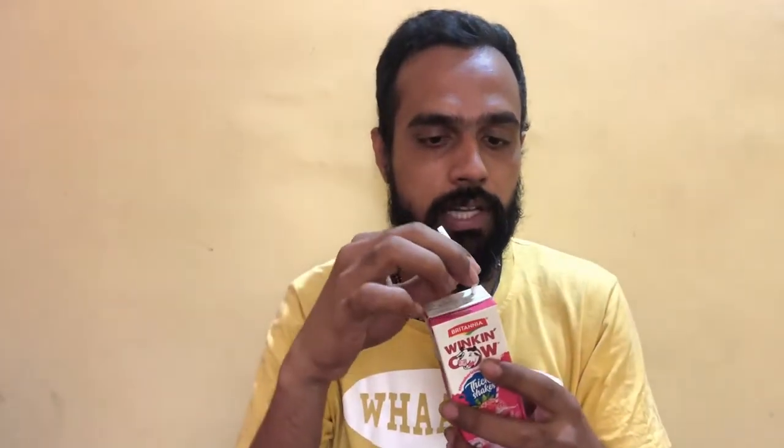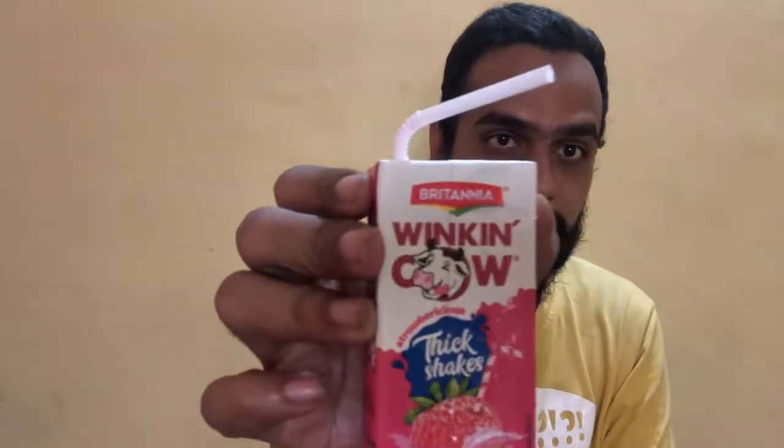There are other products also available in the market, like Cabins, there's Hershey's, there's even Real who has come up with the Frappuccino, Real Frappe, which is their version of the thick shakes. So we are going to review all of them going ahead. But for now, this is the Britannia Winkin Cow Strawberry-licious Thick Shake, and it is an amazing flavor. So guys, I'll give it a 5 on 5 for the flavor and the taste, and the thickness of the milkshake is quite good. The consistency is good, and it's not watery at all.